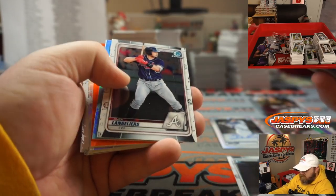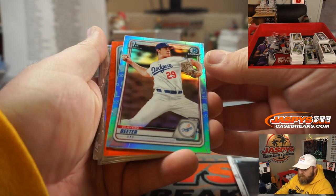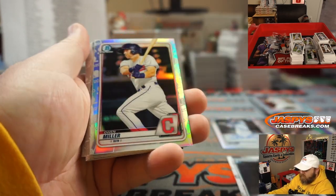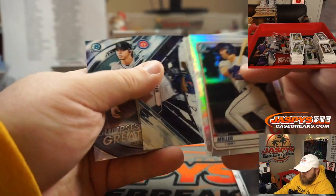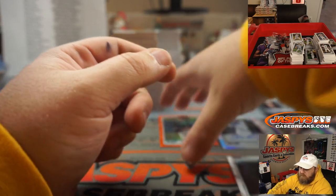So we do have an orange, but it doesn't look like it's going to be an auto unless we got a fourth auto in here. Clayton Beater, Sky Blue for the Dodgers. Ross Gimble, Last Spot Mojo. And it's Logan Gilbert to 25 for the Seattle Mariners and John Samuelson. Zach Veen, Glimpses, Rockies, Jack Vane.